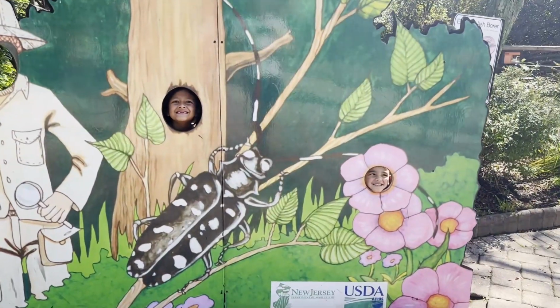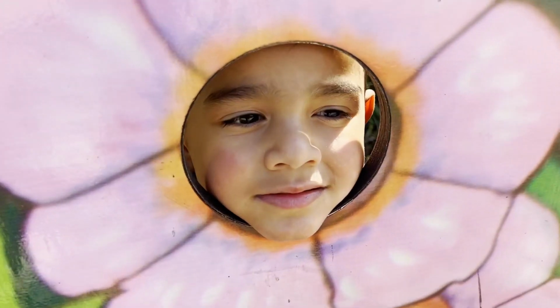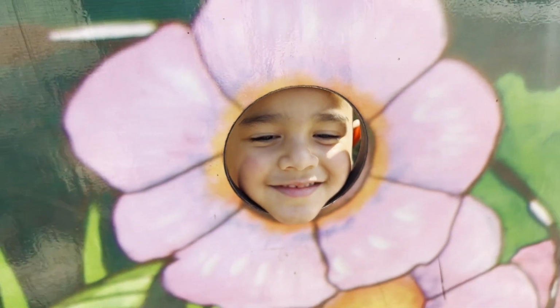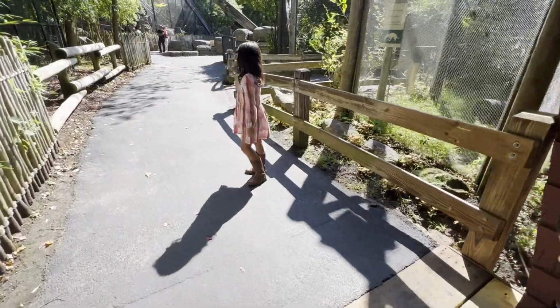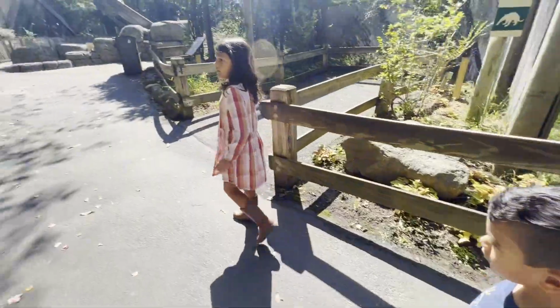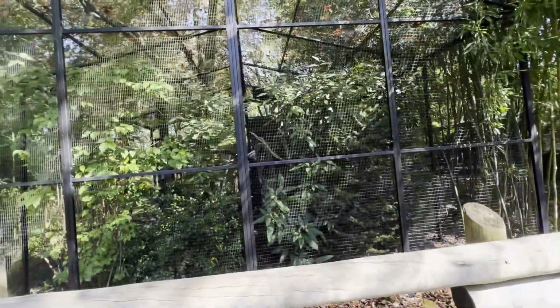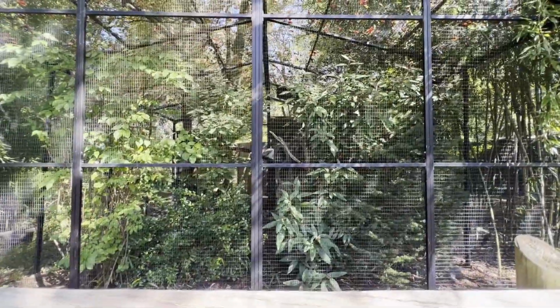That's the flower in the tree. Very nice. What kind of flower is this? Pop-up. I hope it smells good. Here we go. Daddy. I think there's monkeys over there. Look over here. Look, an owl goes there. Wait, there's a peacock. I see an owl. Oh, I see it.